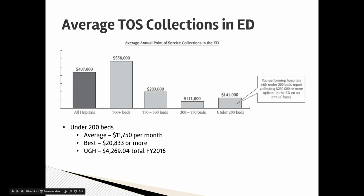I took a screen print of a poll that was taken by the Revenue Cycle Academy, as of the end of 15. You see the numbers there. Average annual point of service collections in the ER. We certainly are under 200 beds, even as a system whole. The average there is about $11,000 a month. We were well below that, and as I mentioned before, with the 21 cents per registration, we were at about $4,000 a year. I wanted to include that to show how far below our peers in the industry we were, and how far we have to go.